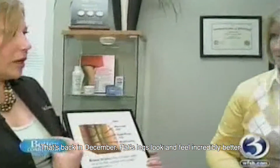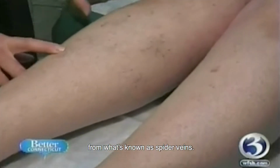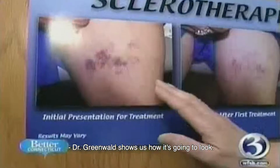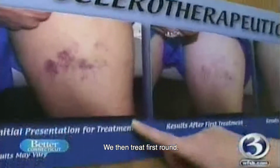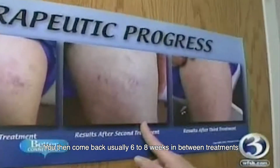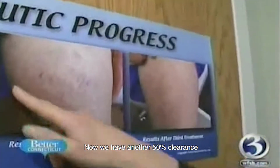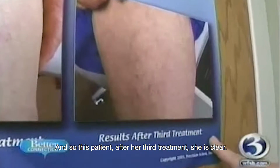Pat's legs look and feel incredibly better, but she still sees a lot of discoloration from what's known as spider veins. And that's what today's procedure will remove. So now we have to focus on making your legs look better. Dr. Greenwald shows us how it's going to look. This is a limited area of spider veins. We then treat first round. Okay. So you have about a 50% clearance. You then come back, usually 6 to 8 weeks in between treatments if you're treating the same area. Now we have another 50% clearance. And for this patient, after her third treatment, she's clear.